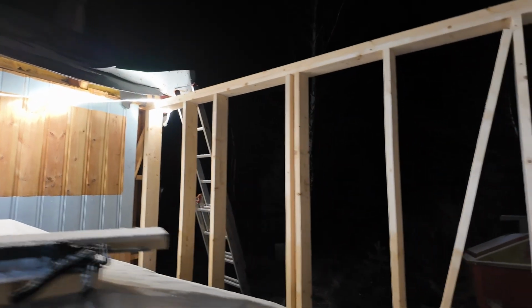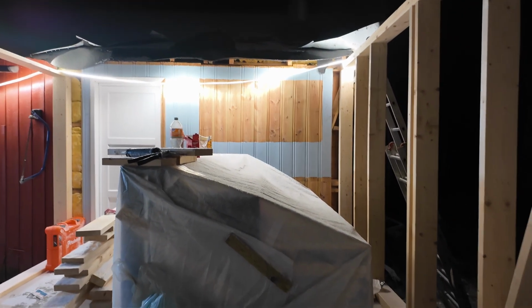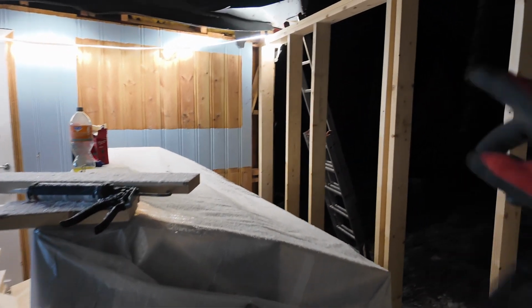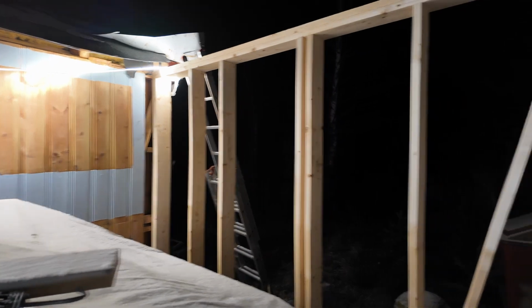So this is going to be the area where the bathroom is. You can't really see it right now because of the snow, but it's where the window is. It's going to be the bathroom. There's going to be a running toilet and stuff in there, and a shower. So that section just there, that's where our window is going to be, floor to ceiling.